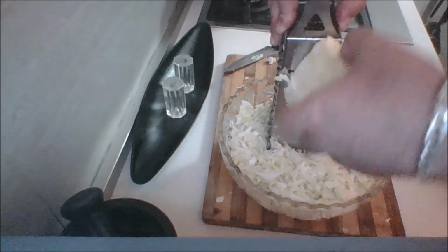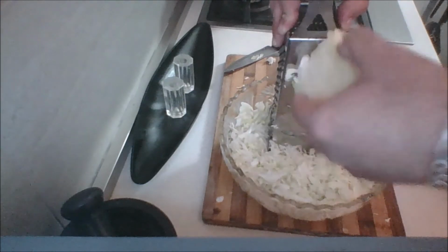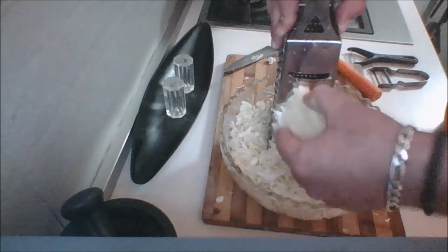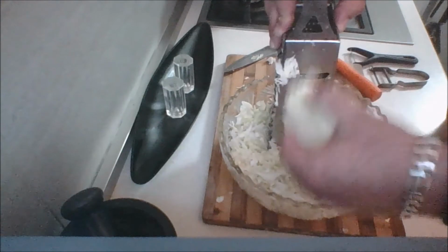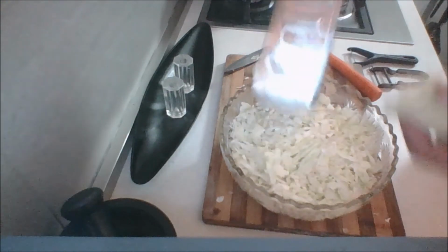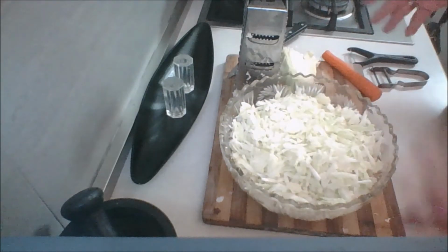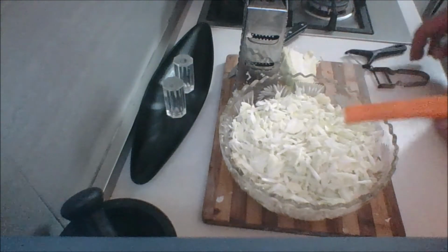Go down the cabbage as so. I'm doing it with my left hand, so there we go. And get some nice grates. I'm going to continue the rest of this piece, but you can see it comes out really, really nice. If you have a mandolin, go ahead, or you can do this by hand. Be my guest. I'm going to start on my carrots.